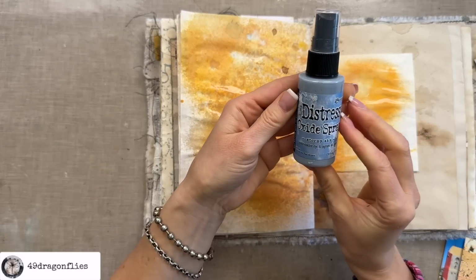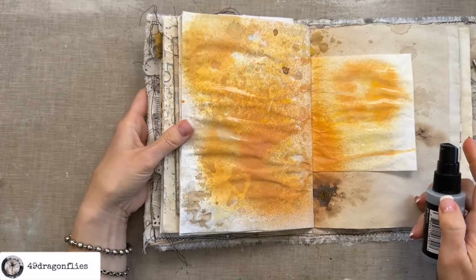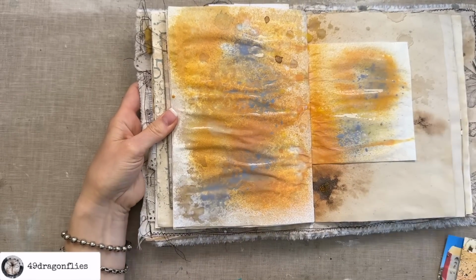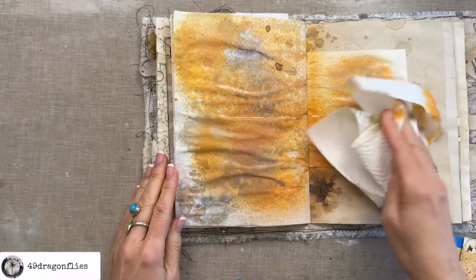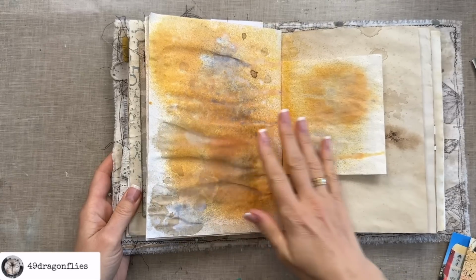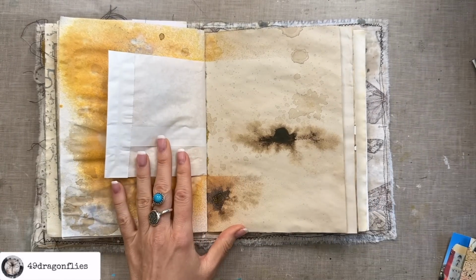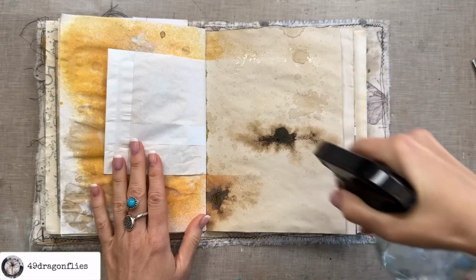And I'll add the color Stormy Sky, just because I think it will go well with the Rusty Hinge. I dried this mostly, but actually now I'm thinking I should probably also do something here because I'm definitely going to add keepsakes to this page as well.